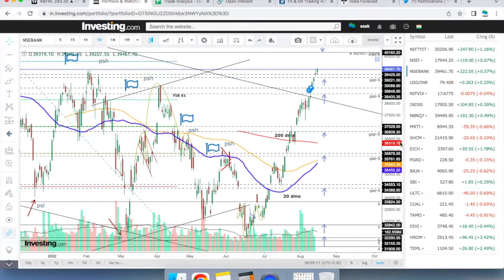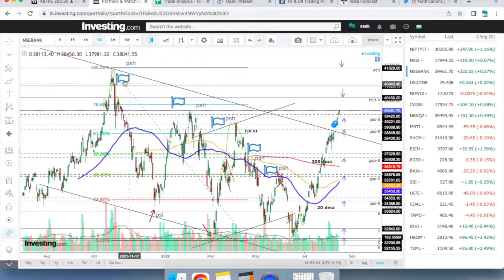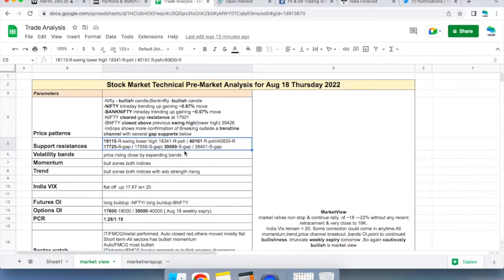Bank Nifty similarly, it's quite far away. 40,000 is where the next resistance is coming. It's a previous swing high. You can see the flags are all previous swing highs, right? So it's taking them out one by one. It has been doing that; 3-4 previous swings are cleared now. So that's the support and resistance levels.